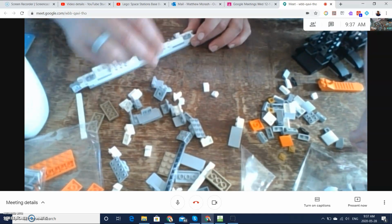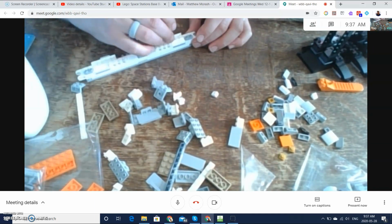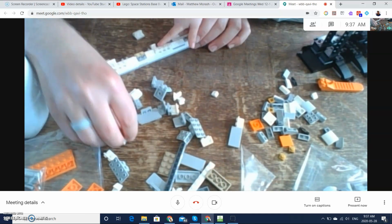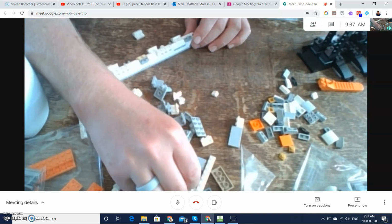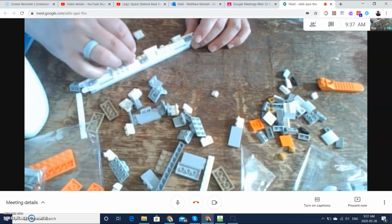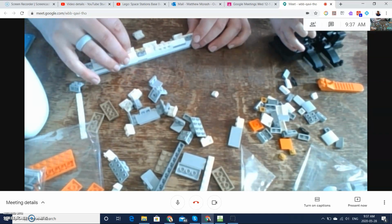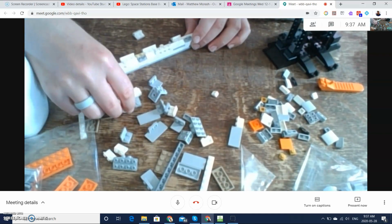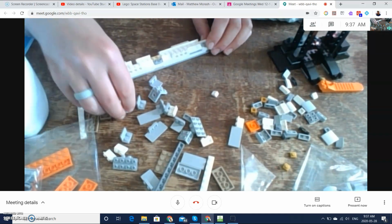I see gray pieces. You see some gray pieces there? I'm holding this together. This is the holding piece to keep it in here. And I'm tightening it for the leg parts here. Yeah, the piece that's going to hold it up. Can I have one of these pieces? Yeah, you can hold on to those pieces.